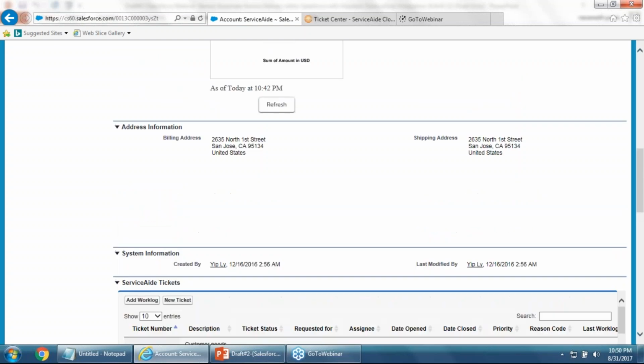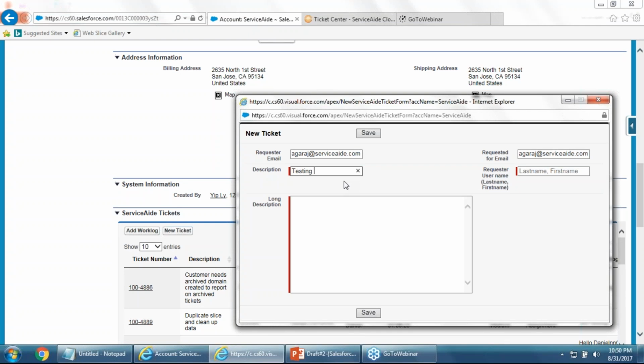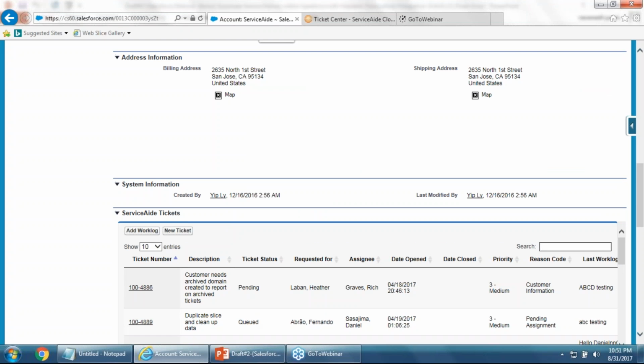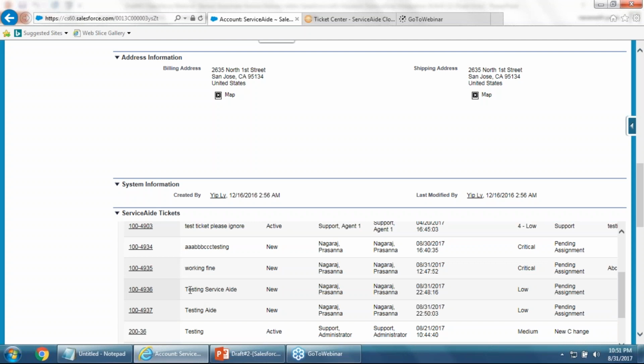So similarly, when I go back to this particular ticket, I'm going to recreate the ticket. Give me a minute. So when I save it, this is where it is, which we created just now. It took some time to get updated.